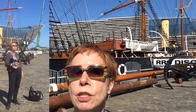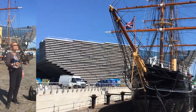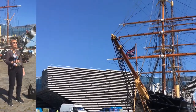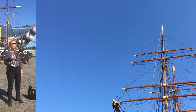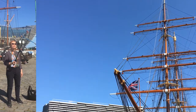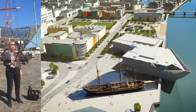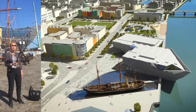The ship did eventually, in 1904, manage to free itself from the Antarctic ice and make its way back to England. The ship had many other voyages after that, including other polar expeditions, and in 1986 it came home, as it were, to Dundee, where it is now at Discovery Point. Anyone can visit it, and it's right next to the new Museum for Scottish Design, the V&A Dundee, which is being built right behind it.